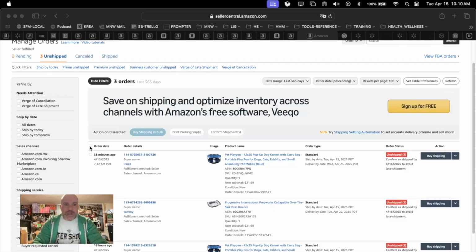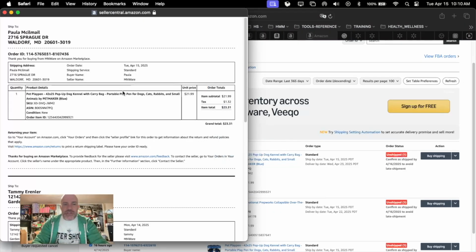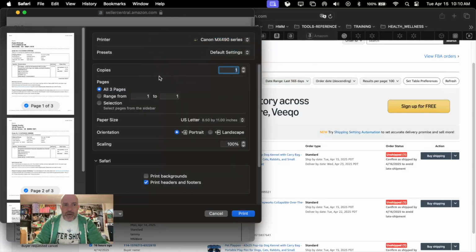One of the first things I do is usually select all of these and print packing slips. This goes to my printer. People may not do this, but I like to do it. It's a way of keeping orders straight and organized with the buyer, and matching up the labels. It's a level of quality control that I typically do.